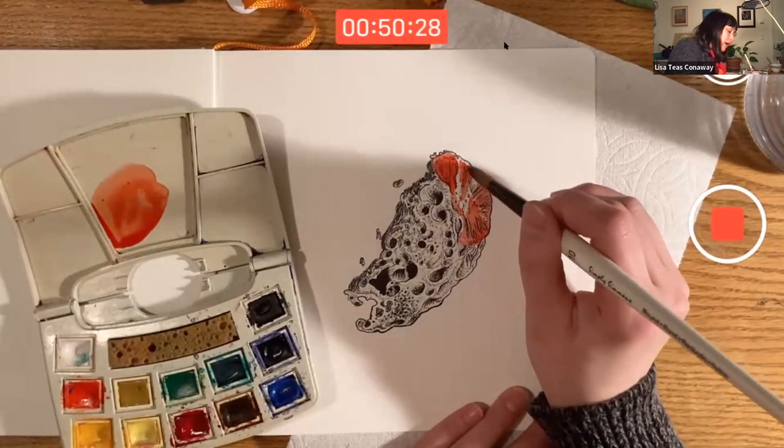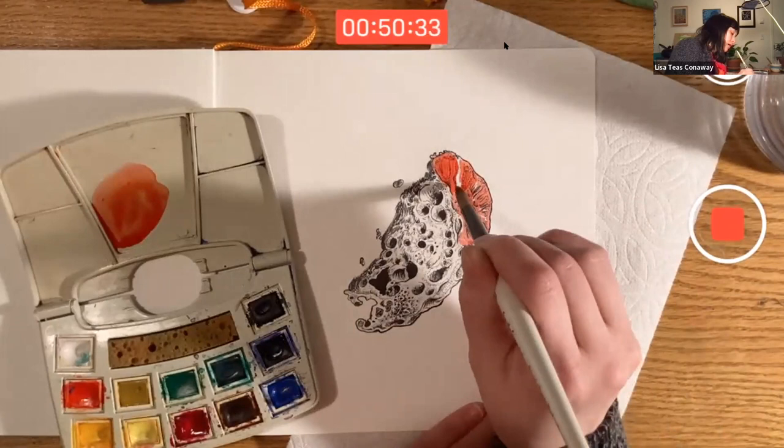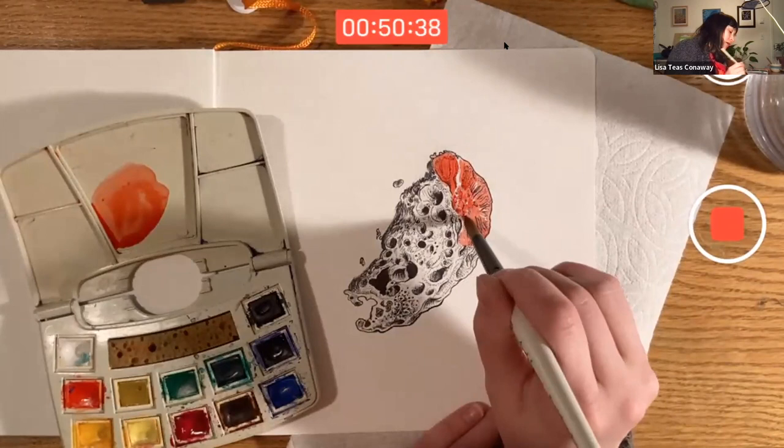It's great to have a napkin on hand sometimes to just dab off your paintbrush. And I'm really light with my hand right now. I'm actually dabbing in a little bit. My paper here is doing a really good job of absorbing it.